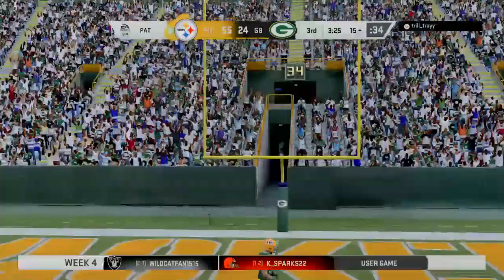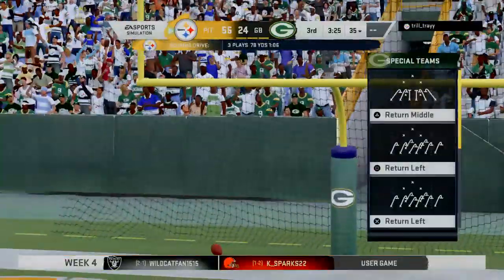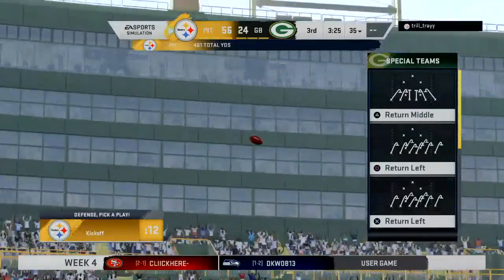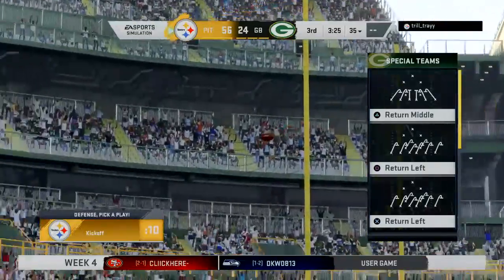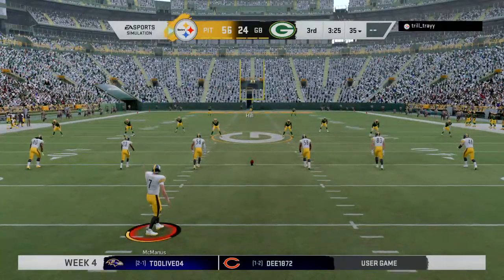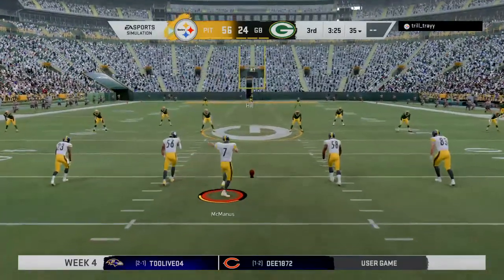When you talk about a battle being won in the trenches, that touchdown right there, a lot of credit to the offensive linemen. Yeah, when you watch them surge across the front, they really created great space for the runner to get in. After the touchdown, here's McManus now to kick it away.